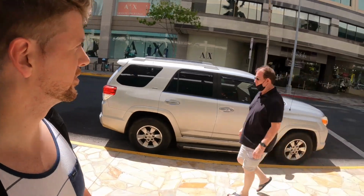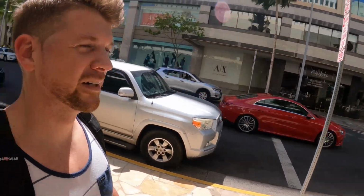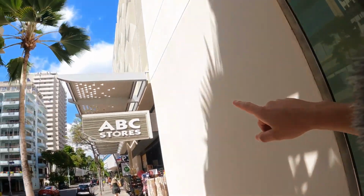Still getting my steps in. So we got the Waikiki Shopping Plaza over here on this side of the street. Okay, there's a lot of ABC Stores. If you're not familiar with what that is, that's an ABC Store.